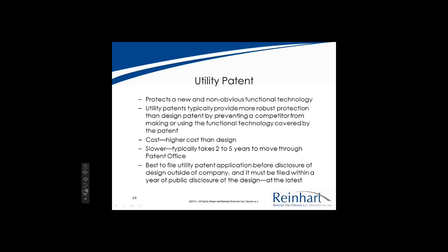Utility patents tend to be slower than design patents. They typically take on the order of 2 to 5 years to move through the patent office. There are some that go quicker, and there's outliers that have been pending for 10, 15 years, but 2 to 5 years is a pretty good range. And we'll talk a little bit about why that timing is relevant when you're considering patent protection later on.